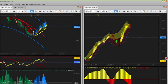Let's see how the markets move. I'm watching USDJPY trade. I'm watching for it to come back down into value, and there's a few other trades I'll be watching too, and of course I will post those on the network.